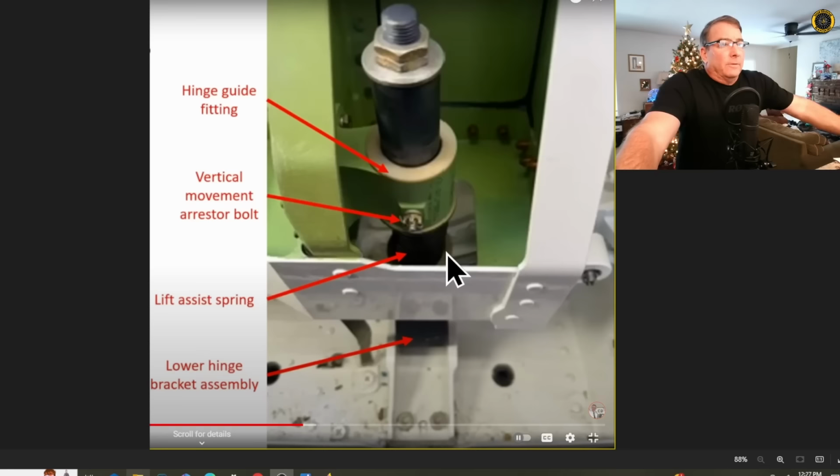Was it AN-2? I forget. And a nut and cotter key assembly. So it's imperative that not only is the bolt in here, but the castellated nut and cotter key. The cotter key, of course, prevents the castellated nut from unwinding because this is not a locking nut by itself. It's the cotter key that locks the nut.